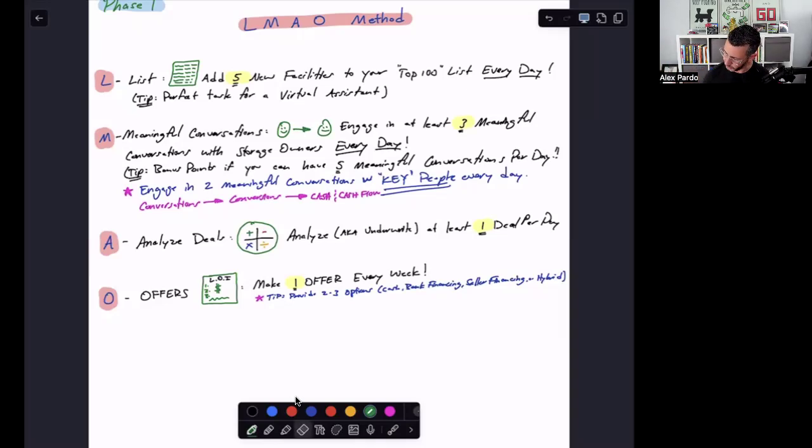So right here, I think it's super important to understand that there are 5 facilities that you want to add to your list on a daily basis, right? If you can add more than 5, fantastic, but 5 is the minimum, right? This LMAO method follows a 5-3-1-1 framework, and I'm going to explain that in a few minutes here. So super important that 5 facilities are added to your list every single day. And again, you can do this or you can have a virtual assistant do this.